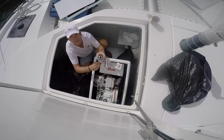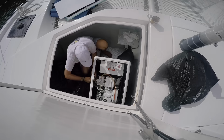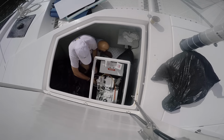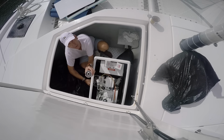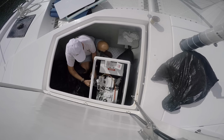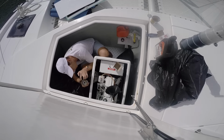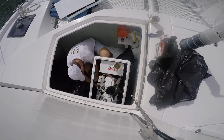So the new one, once again, has a rubber gasket. So you take a little fuel and you rub it around there. And then you have to fill the fuel filter with fuel because it's empty and you don't want your engine to get airlocked. All right, so now I've taken the oil filter and put some oil on the edge of this gasket. Screwing it back on the motor.